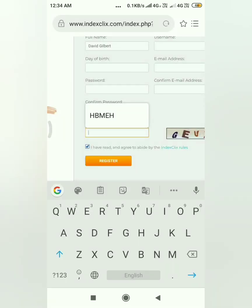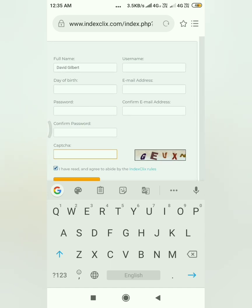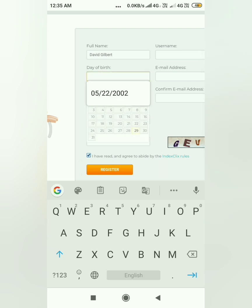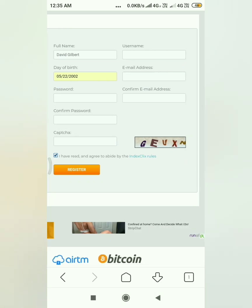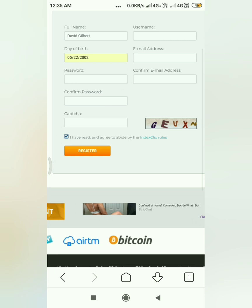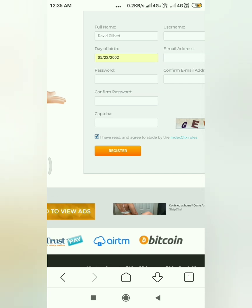Your name, your surname. Okay. And put your username and then put your date of birth, your original date of birth. Okay. And then put your email address and the same email address here, and choose your password, an 8-character password here, and the same password here.